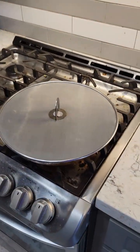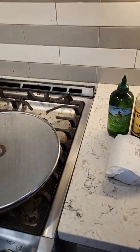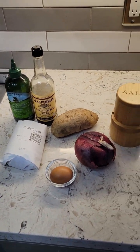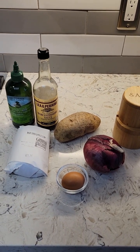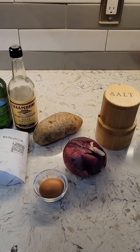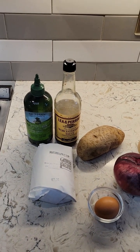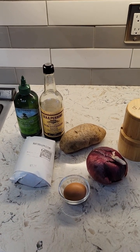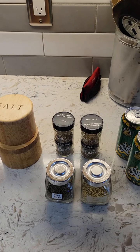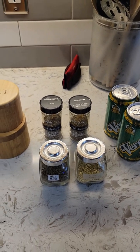Got a non-stick fry pan, splatter shield. I'm using elk hamburger. This kind of goes back to my childhood. I will be grating a potato, some red onion. I'm not grating the egg, but there's egg in this. The olive oil is for frying. A little bit of Lee & Perrins Worcestershire sauce, some kosher salt, black pepper, and at least basil and oregano. And these come from the local spicery in Marysville. Don't let the jars fool you.